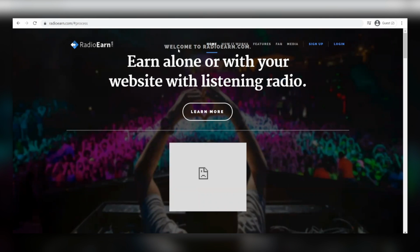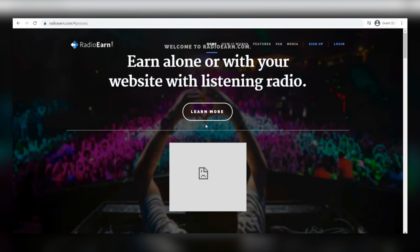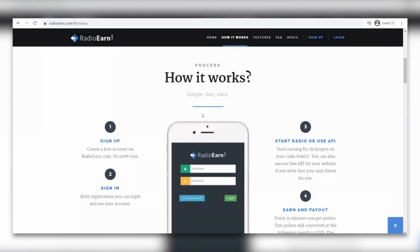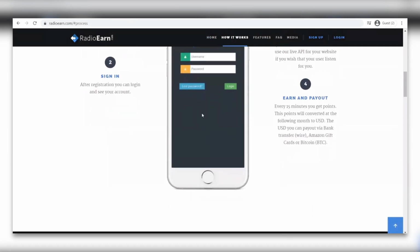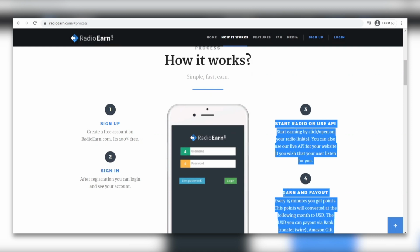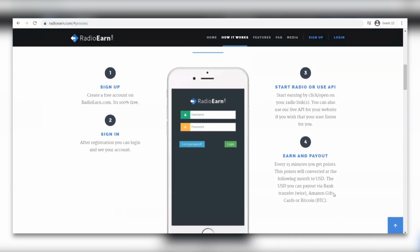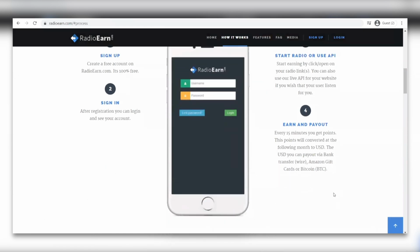This is what you're going to have to see next. As you can see, it says earn alone or with your website with listening radio. Pretty cool, right? If you click learn more, then it will bring you a little bit lower into the page. You'll then see how it works. First, you sign up, and then you sign in, and then you start radio or use API, and then earn and then pay out. That's basically all you need to do. Now let's get into making this work.